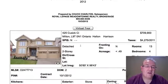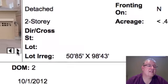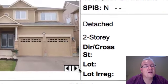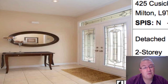I don't know about that one though. I mean, I can kind of see the value on paper, but I don't know if they're going to get that price. Cusick is $709. It's a 3,000 square foot home, and we talked about the one on Clover Park with a 50 by 100 foot lot, or 53 by 100. This is 50, almost 51 by 98. So this is New Milton, but you're getting actually a very respectable sized lot. The Mattamy 50-foot lots, they gave them an extra 20 feet in the back. So I've seen people put pools in them, and you've got a nice double door entry.